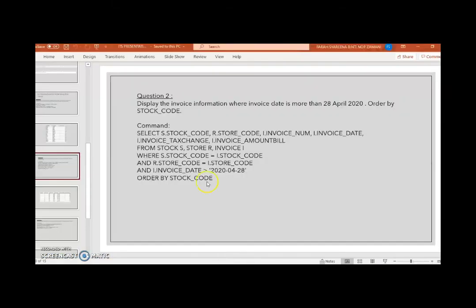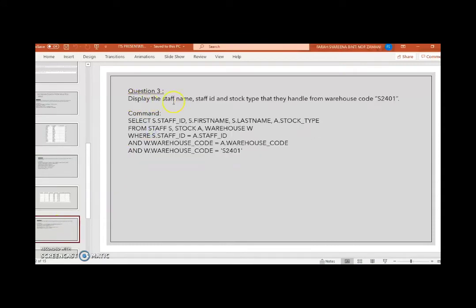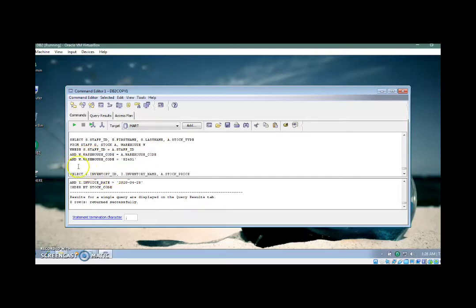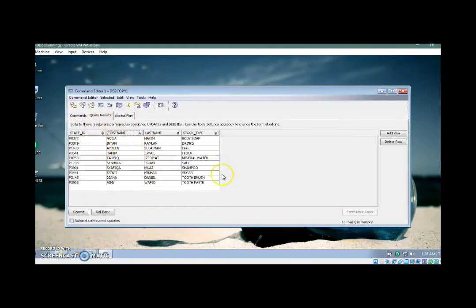Run these queries, and this is the output we get. For question number 3, display the staff name, staff ID, and stock type that they handle from warehouse code S2401. So in DB2, we select staff ID, first name, last name, and stock type from staff S, stock A, and warehouse W, where staff ID from staff table is equals to staff ID from stock table, and warehouse code from warehouse table is equals to warehouse code from stock table, and warehouse code is equal to S2401. We run these queries, and this is the output we get.